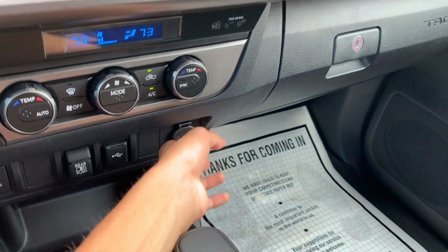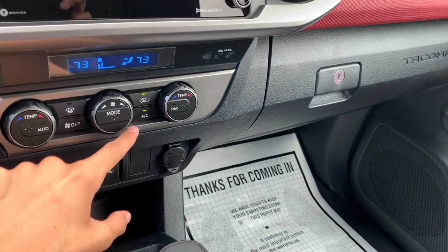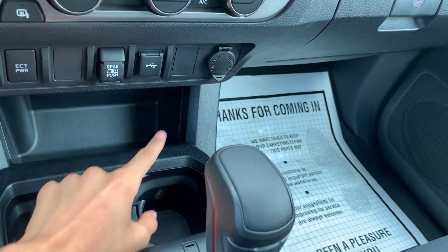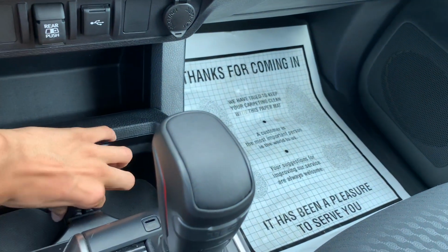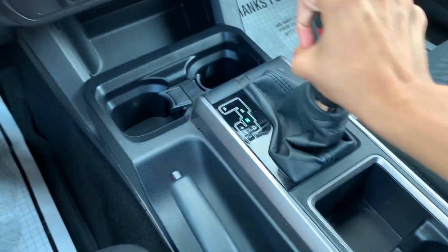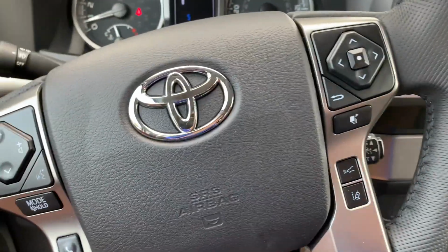USB port, 12-volt power outlet. I wish there was more connectivity in this vehicle though. 2 USB ports instead of a 12-volt would be better. Cover space, 2 cup holders, gear shifter. Once again, 8-speed automatic with manual shiftability in sport mode.